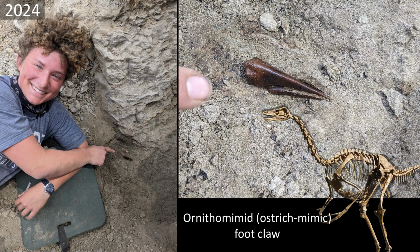Here's Ace with her find. This is an ornithomimid, one of these ostrich mimics.